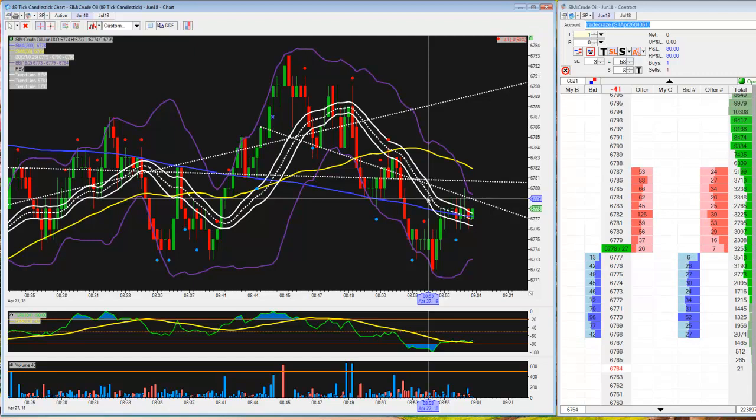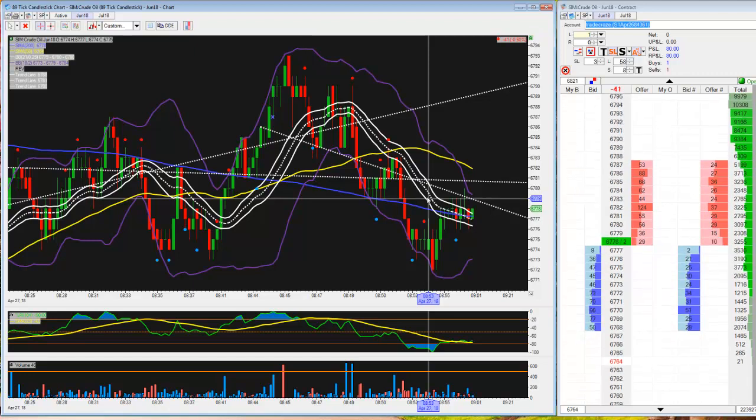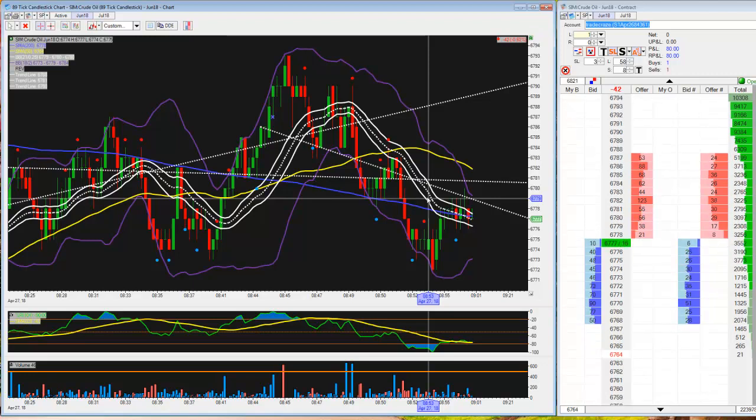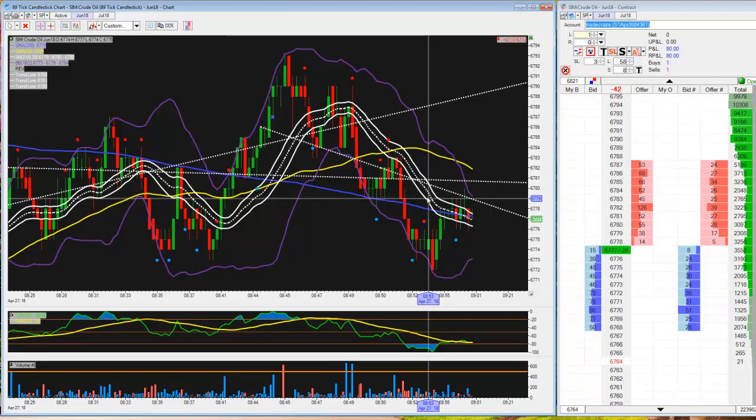So 1.5p would have been 67.66. What we know on this move is it fell about 29 ticks before recovering. From our entry point, it fell 31. So that's news that we're banking right now if I take any other extra trades on.